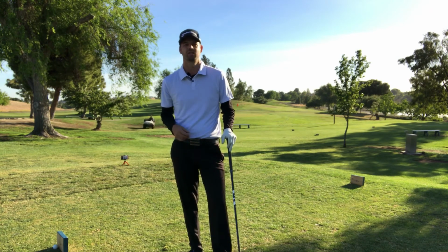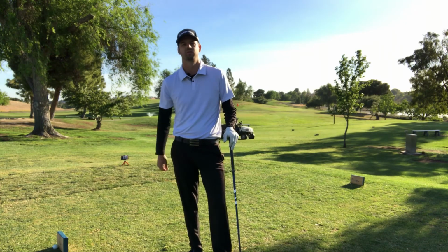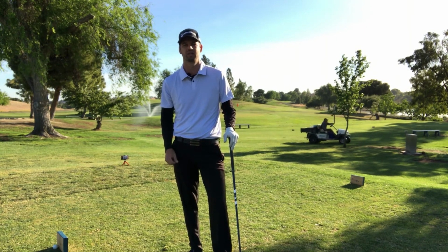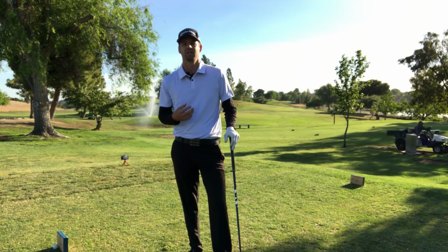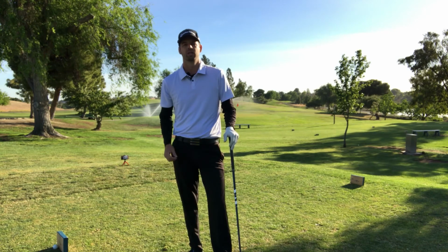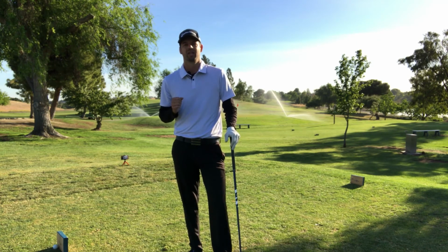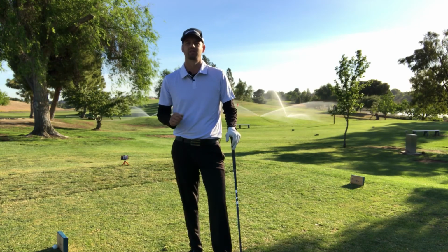Getting out of positions in the trees is another reason why your scores might be getting higher, because you're not able to hit those approach shots close to the pin, you're not able to get it onto the green, you're not setting yourself up for the lower scores. So my number 1 method into making you a better golfer and shooting lower scores, learn to hit the driver better, learn to hit it further, learn to hit it straighter, and put yourself in position where you can score.